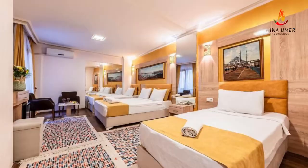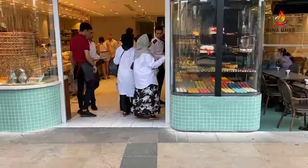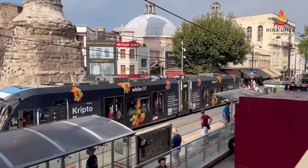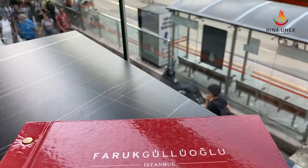We are staying in the Sultan Ahmet Old City area. The hotel prices have almost doubled compared to last year, so you really need to book well in advance. After having a bit of rest, we are out to try some Turkish delicacies. Faruk Guloglu is an excellent option. Their sweets and breakfast are amazing, especially at the terrace with this view of the city. There's a tramway right in front and a beautiful mosque.